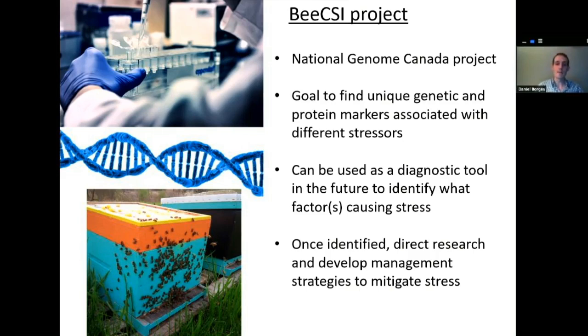But the overall goal of the project is basically to sample a wide variety of honeybees and to look for very unique sets of markers or responses to a variety of different types of stressors. And so when I say markers or responses, we're talking about a genetic or a protein response.